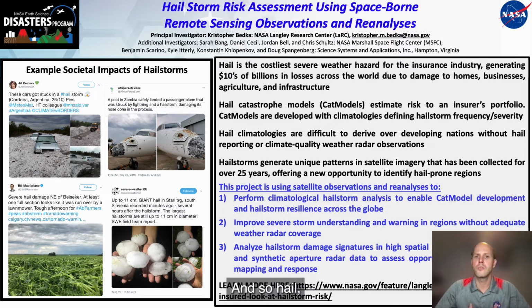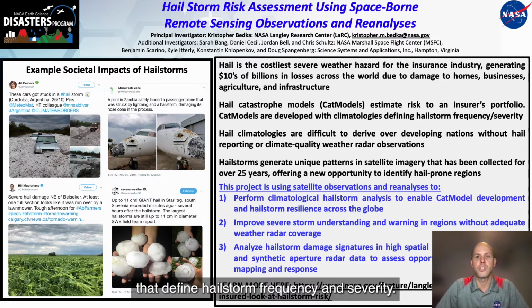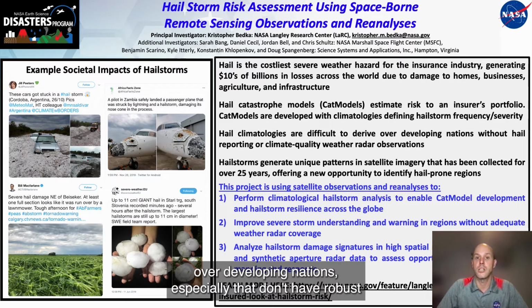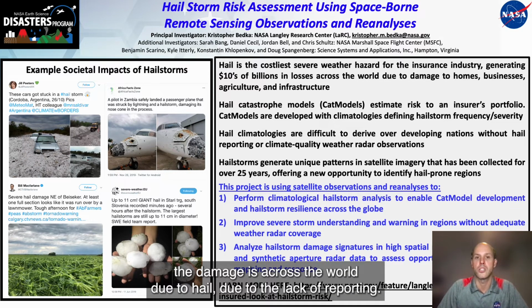And so in order to estimate risk from hail, insurers use hail catastrophe models or CAT models. CAT models are developed with climatologies that define hailstorm frequency and severity. But these climatologies are really difficult to derive over developing nations especially, that don't have robust hail reporting networks and infrastructure or climate quality weather radar observations. So that's why I said initially that we really don't know how great the damage is across the world due to hail, due to the lack of reporting.